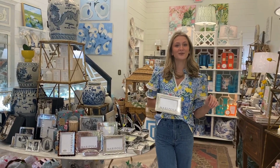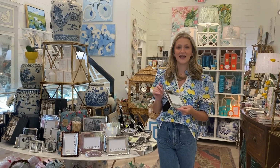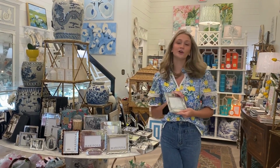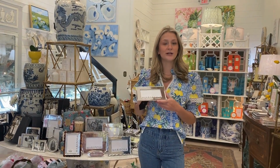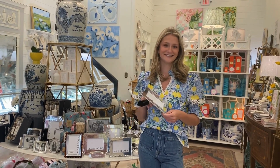I also wanted to tell y'all we just got a huge new shipment in from Mariposa, and those are our best-selling frames. They are classic and the perfect gift. We can even ship them back to Mariposa and have them specially engraved for you. It's great for vacations or anniversaries, and it would also be an amazing graduation gift.